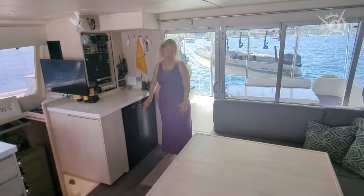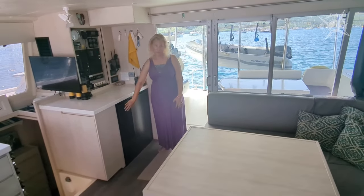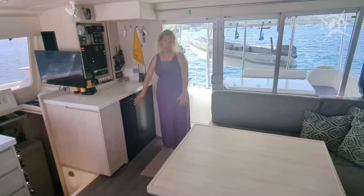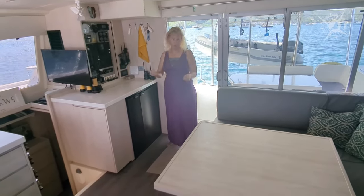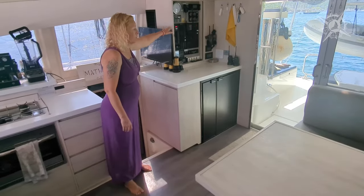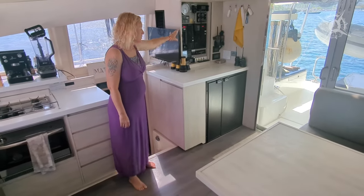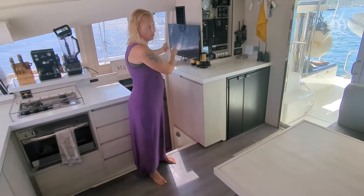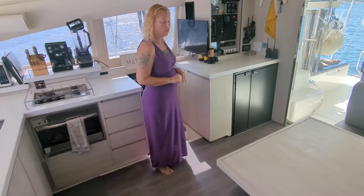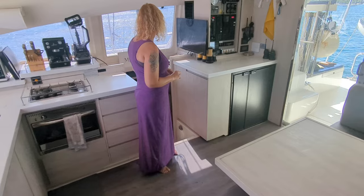This is an Isotherm fridge and freezer. It's about 1 year old. It's a great addition to the boat over the traditional drawers that are standard with this boat. We have a 32-inch smart TV that is on a pull-out stand, so you can move it to anywhere you would like to view it in the salon or galley.